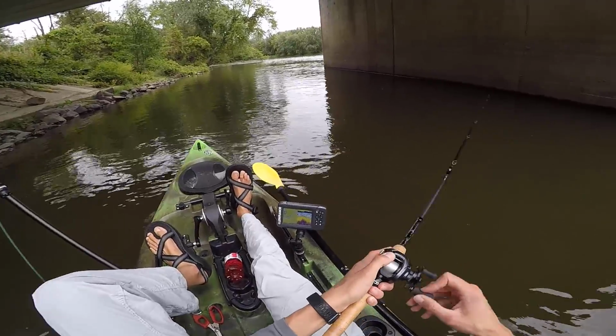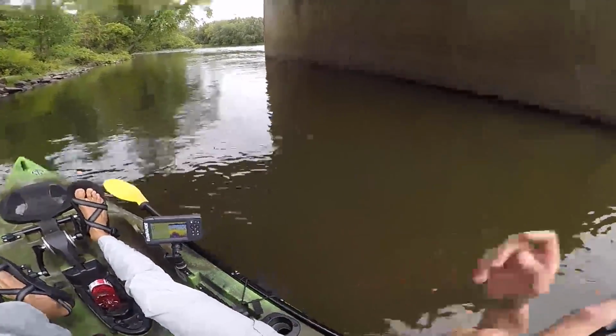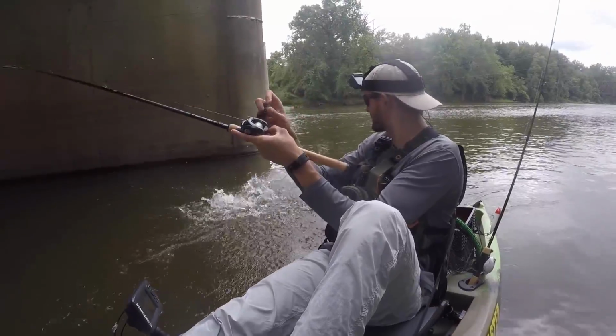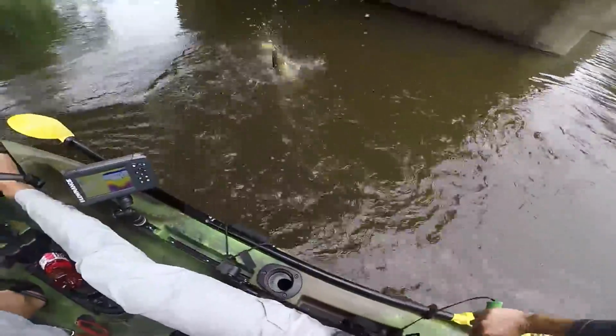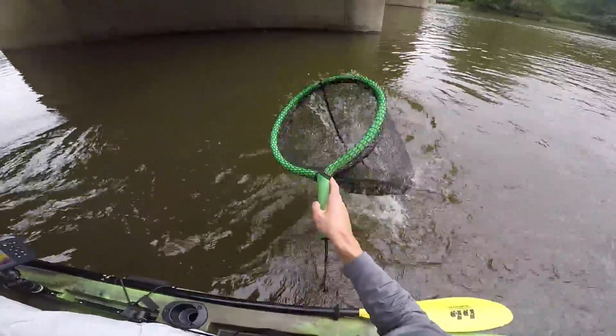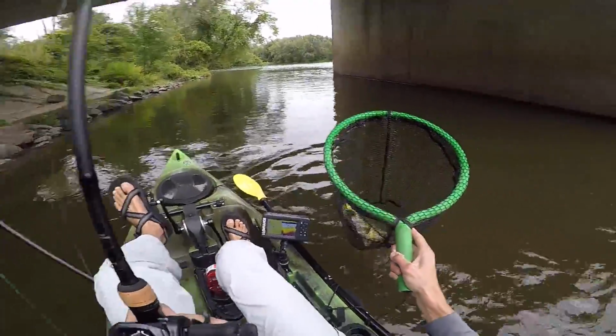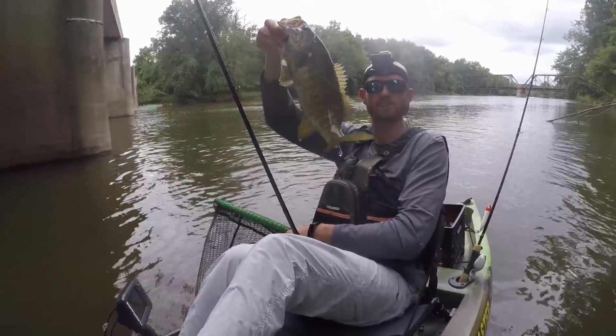I swear I just got bumped. I don't know, man. There he is. Oh my gosh. Giant smallie. Giant smallmouth. Oh my gosh. Net. Surprise! That's not a pike. That's a giant smallie. Did not expect you, Pikachu.